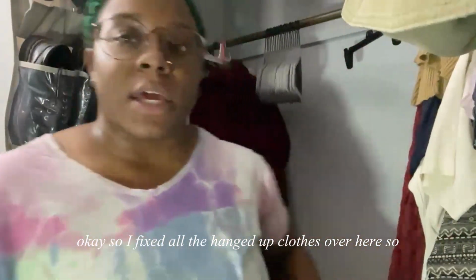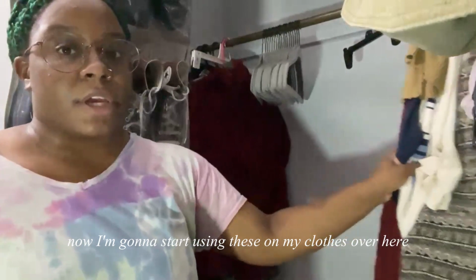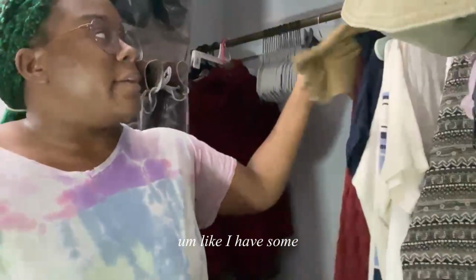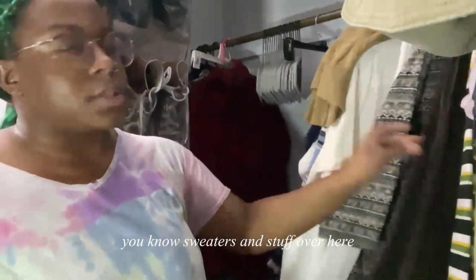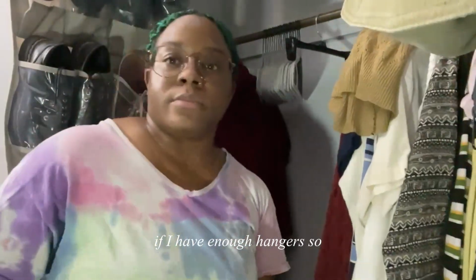Okay, so I fixed all the hanged up clothes over here. So now I'm gonna start using these on my clothes over here. Like I have some sweaters and stuff over here. I'm also gonna start hanging up jeans if I have enough hangers.